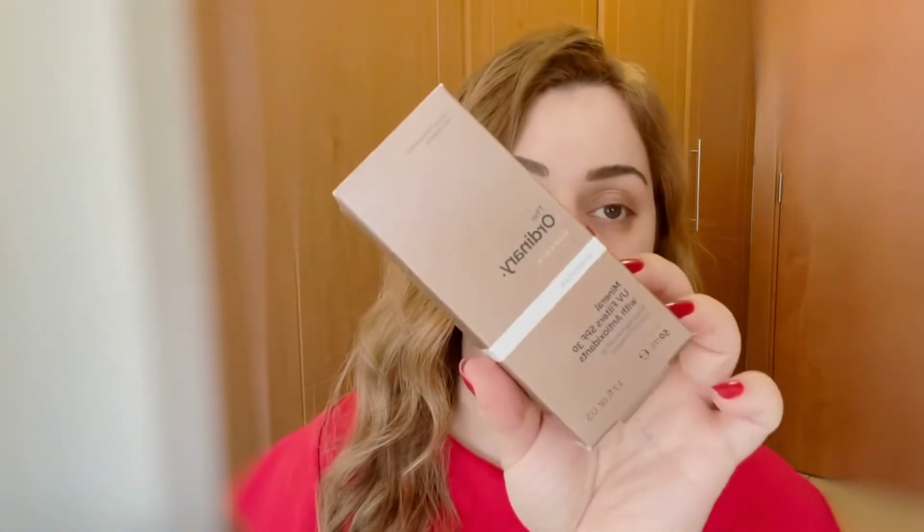And I am really excited to actually get my hands on this sunscreen because I tried many times in the past and it seemed to always be out of stock. And I finally found it in stock on cultbeauty, and I picked it up. So this is the packaging.